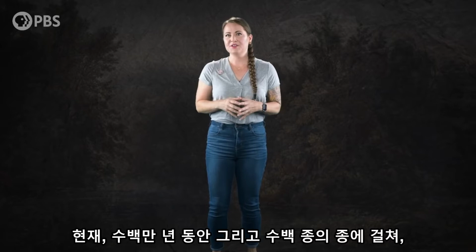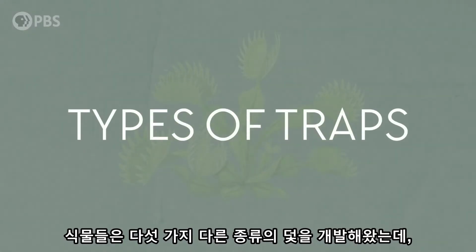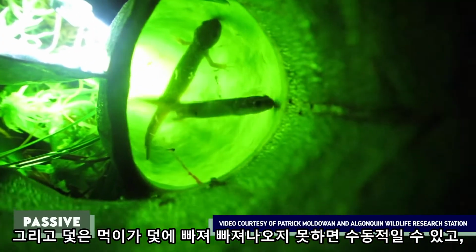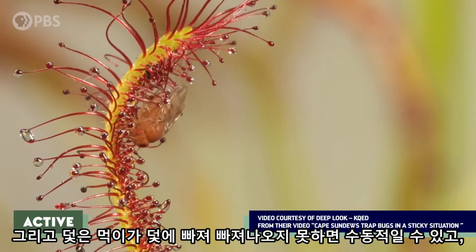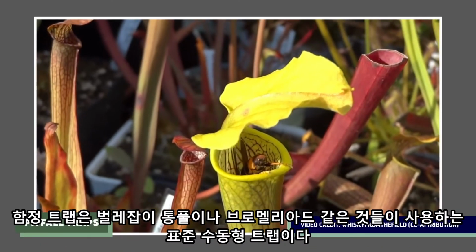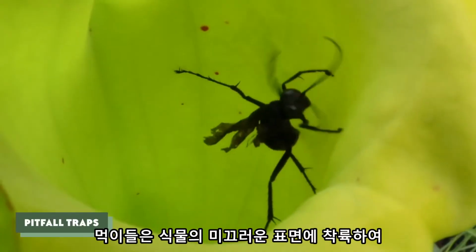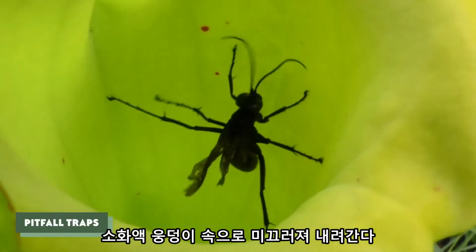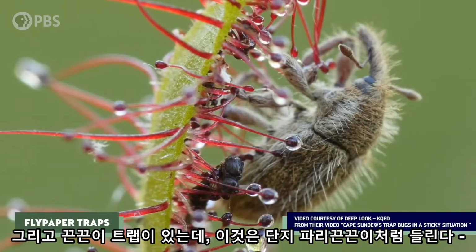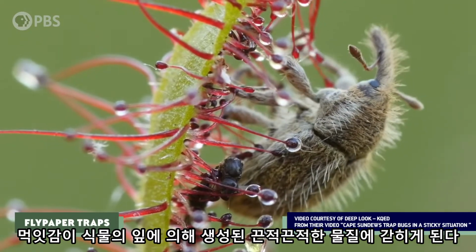Now, over millions of years and across hundreds of species, plants have developed 5 different types of traps, most of them many separate times. And traps can be passive if prey just falls into them and can't escape, or active if the plant actually moves to catch its prey. Pitfall traps are the standard passive traps used by things like pitcher plants and the bromeliads. Prey lands on the plant's slippery surface and slides down into a pool of digestive juices. Then there are flypaper traps, which are just what they sound like. Prey becomes stuck in a sticky substance that is produced by the plant's leaves.